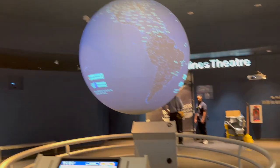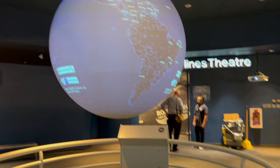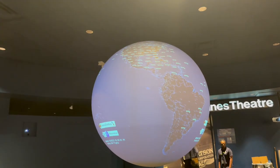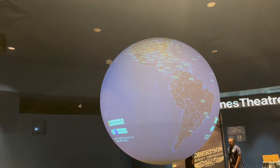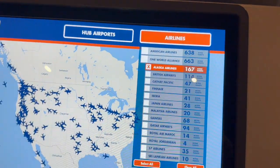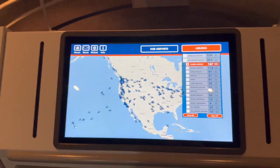And welcome. Look at that. I think these are all the American Airlines flights that are flying right now. I think there's some others. Alaska, British, so pretty much every single aircraft.